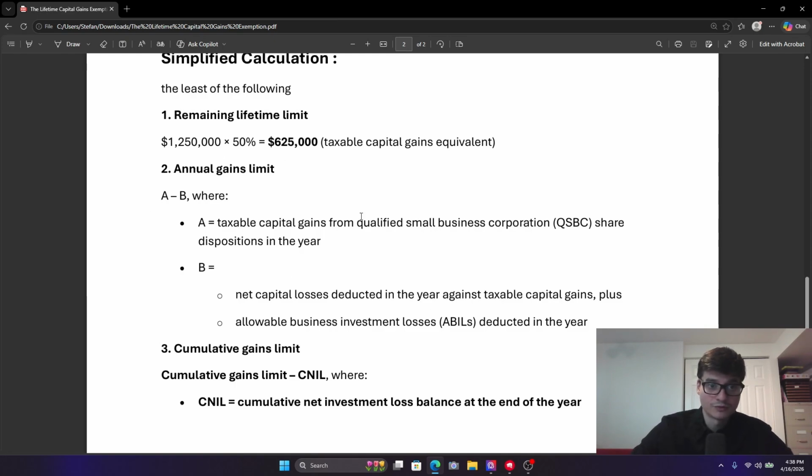1,245,000 there, 1,245,000. And any allowable investment losses deducted in the year. In theory, if your net capital losses in the year are higher than your taxable capital gains and they're deducted against each other, that difference will bring back your annual gains limit.